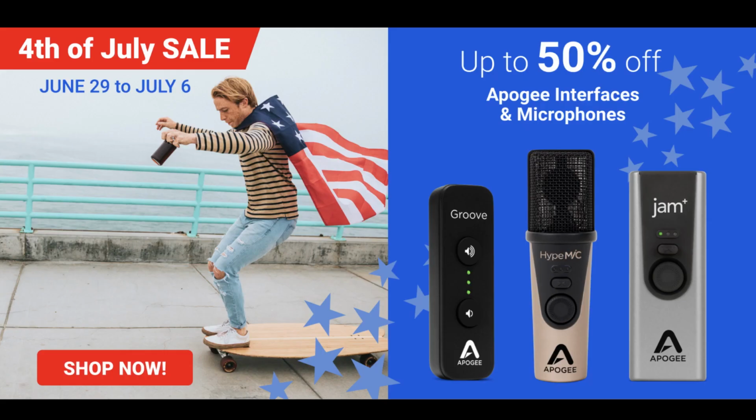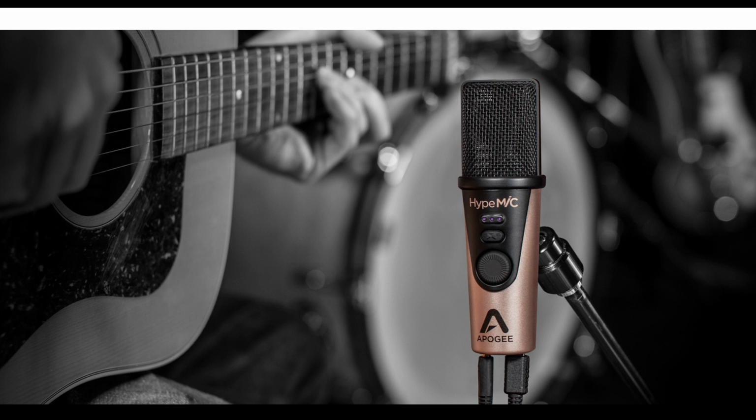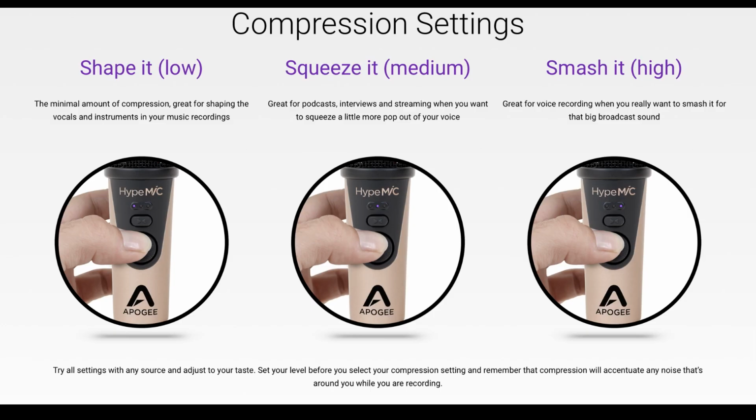Now, the only other products I would consider on here would be the MiC Plus and the HypeMic. The HypeMic, I think, is really useful for those of you who need the built-in compression, whether you're podcasting or doing live streams, or generally you like to have some kind of analog sound in your chain while you're putting your recordings together. I think in that situation, it could be really useful. It's still a bit rich. It's still a bit much at $279. I don't know if for $279 I would go for that USB microphone, being honest.